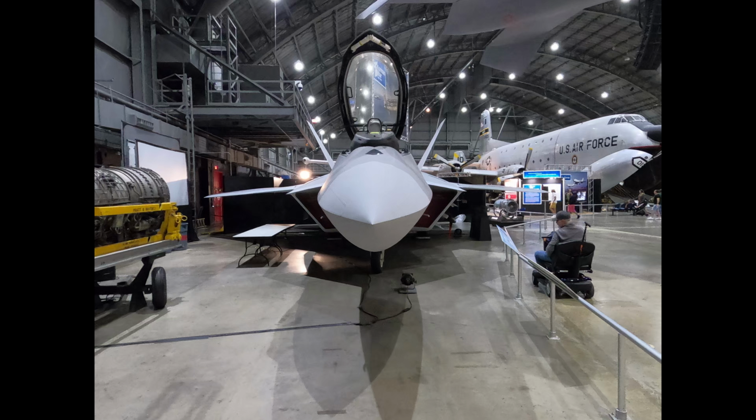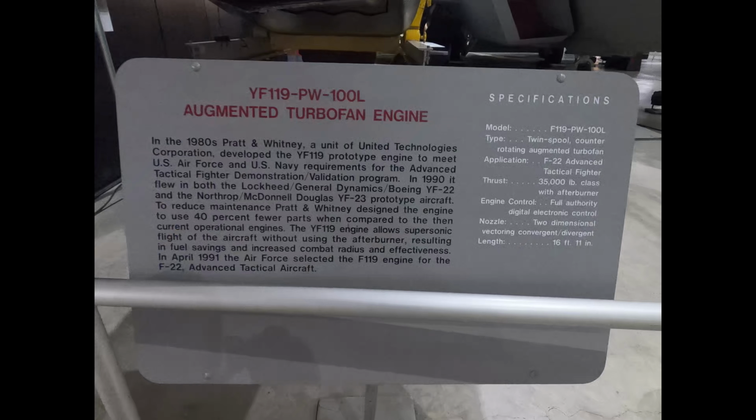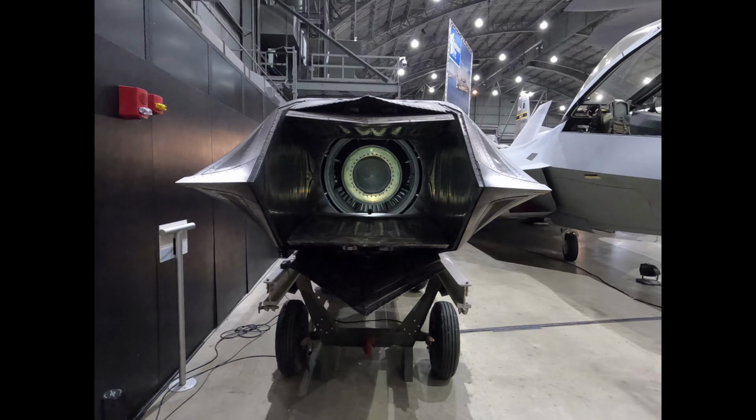I'm sure China's already stolen it, because that's what China does. Yeah, that's one of the major aspects of a stealth aircraft. That much I know. And an augmented turbofan. So yeah, here's the turbofan, the engine for the F-22. Not going to read it. Here it is, the business side of an F-22 engine. You probably know by now. If you don't, here it is.